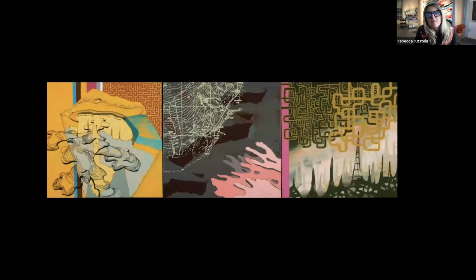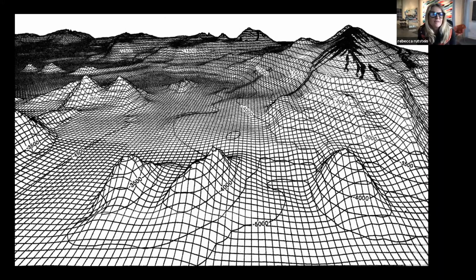This exhibition was called Ebb and Flow, which again touches on the geology, but also maybe emotional states of mind. So it was while I was in Hawaii in 2005 that I came across this sonar map of the ocean floor. And sonar technology is basically using sound waves to image the ocean floor.